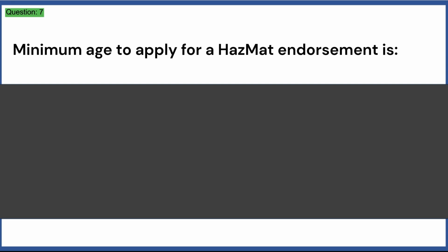Minimum age to apply for a hazmat endorsement is: A. 18. B. 19. C. 20. D. 21. Answer D. Applicants must be at least 21 years old.